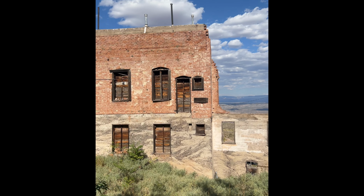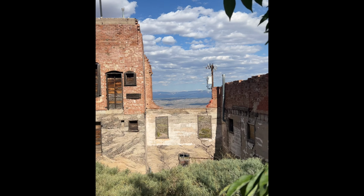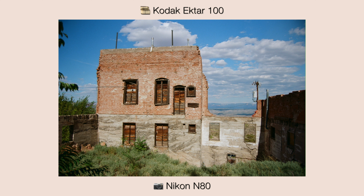I love this building here. Something about the grass, the decaying building, and the mountains in the background really drew my attention.